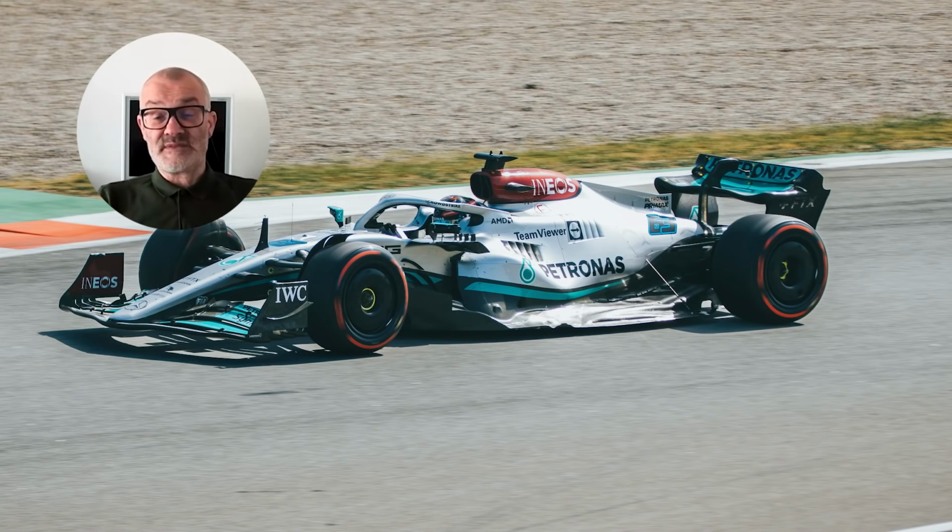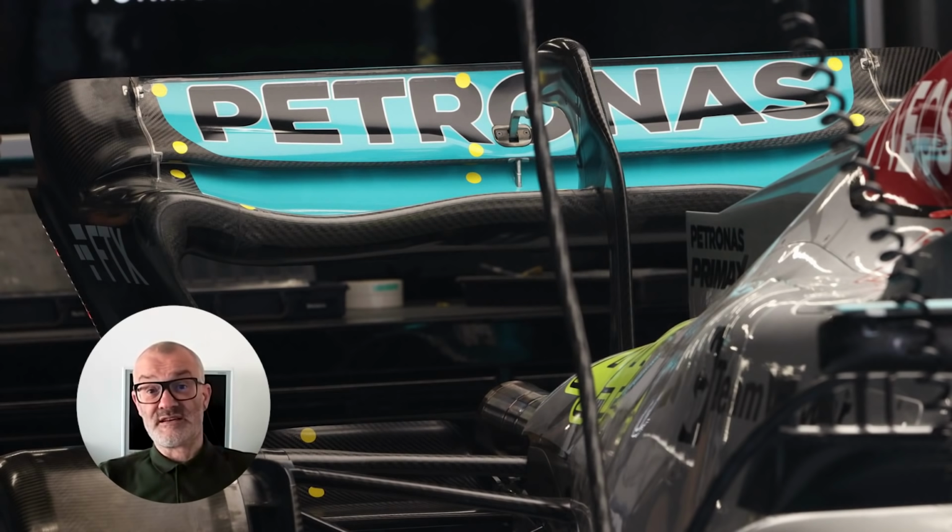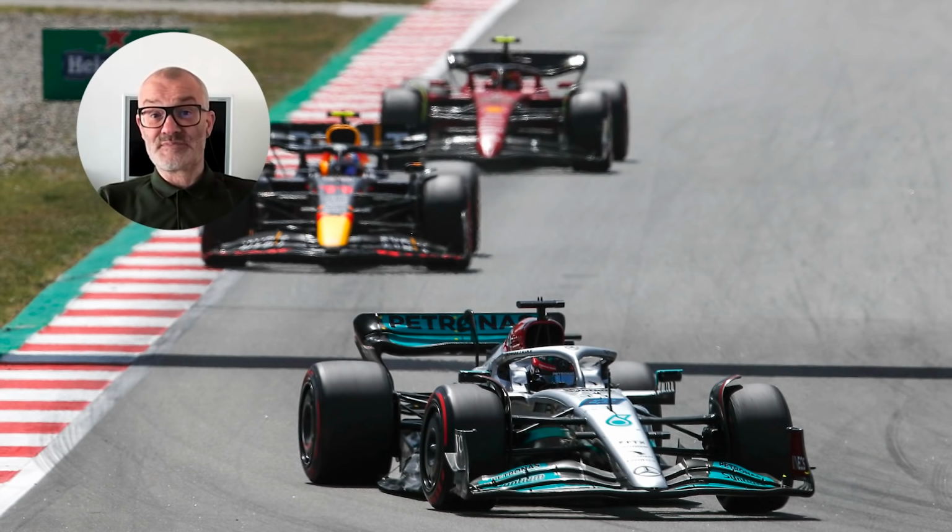What this then allows Mercedes to do is to lower the car closer to the ground. The floor edge seals much better. You get much more downforce from under the car. Therefore, you can start to reduce the downforce created by the rear wing. That gives you less drag, but more top speed, which we saw through the race.